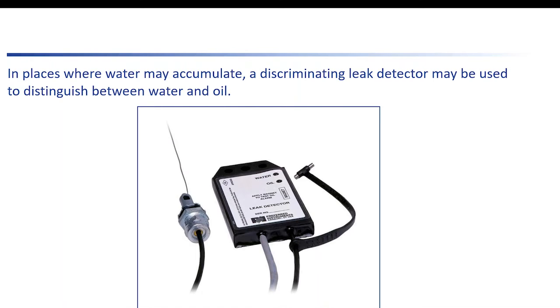If there's fluid present and there's no conductivity between the two little rings, then it interprets that as oil, and it lights the oil LED, and it sends a different 4 to 20 milliamp signal back to the tank gauge that gets interpreted as oil. So these are handy, especially in underground storage tanks, where if you get a rupture in the outside of the tank, it's going to leak groundwater in, and if you get a leak in the primary tank, it's going to leak diesel fuel out. And this will let you know whether it's oil or water that's detected.